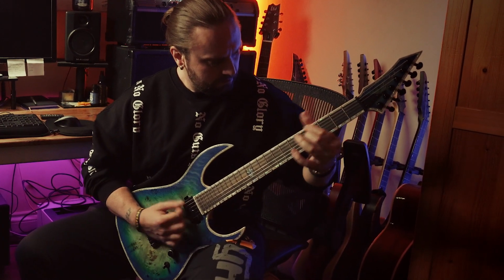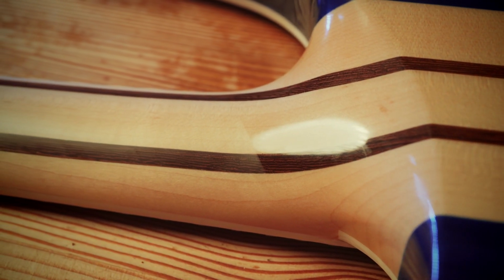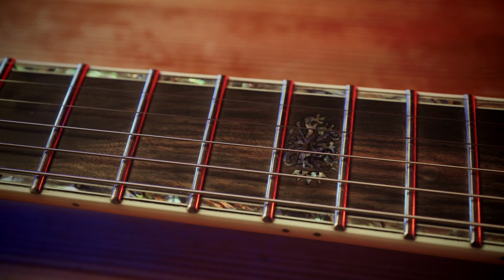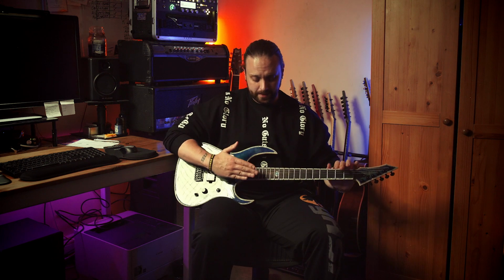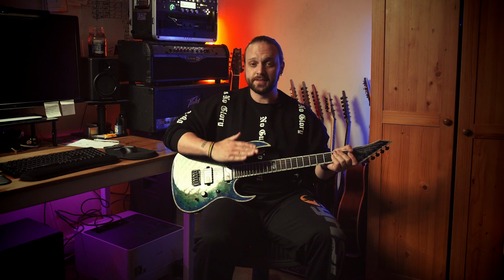A 5-piece maple and wenge neck with an Indian ebony fretboard on it. I have no idea what the difference is between regular ebony and Indian ebony. What I can say about this particular fretboard is I really like the fact that it's not overly dyed.